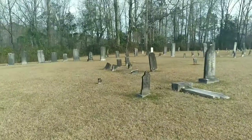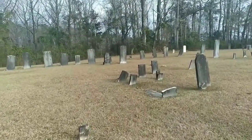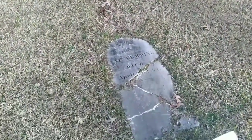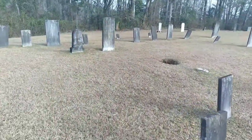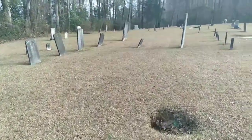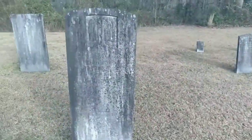These are some pretty old ones back here. Sinkholes.